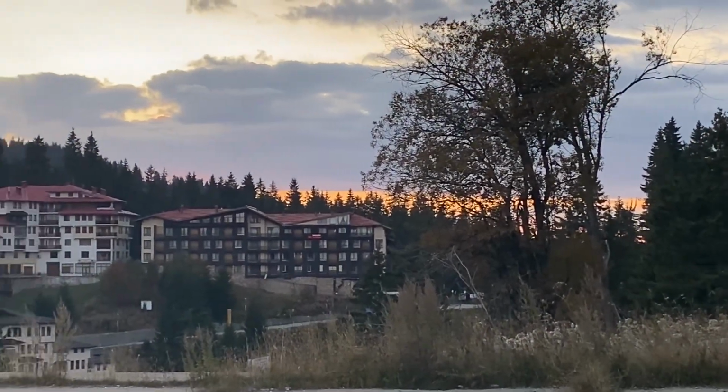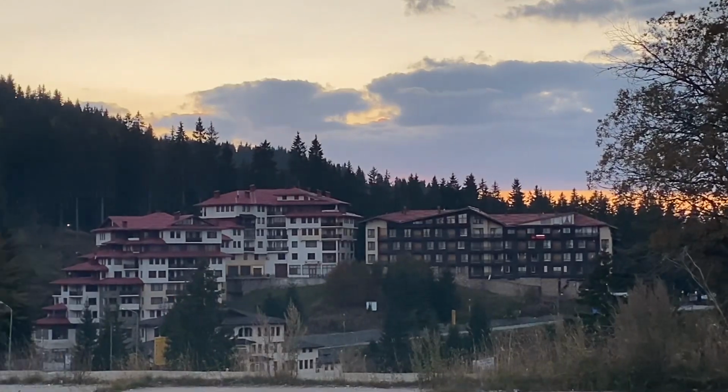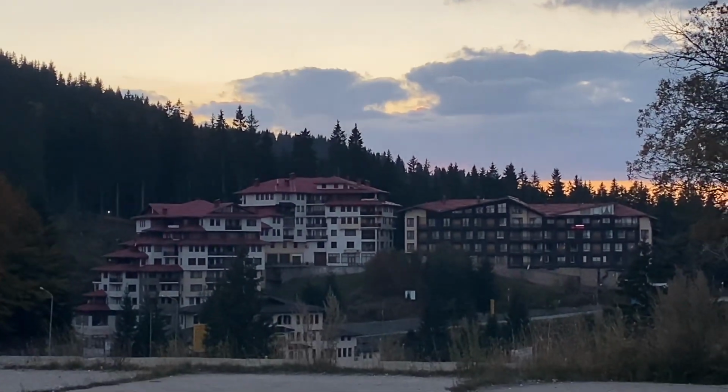Well, this is our park up for tonight, up in the hills at Plovdiv.